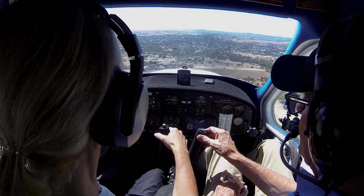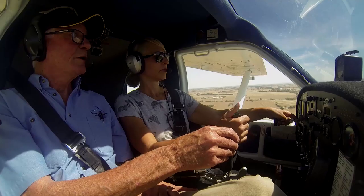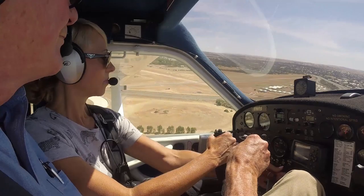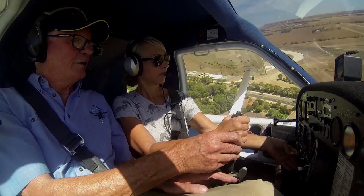Okay, so we're not there yet. Watching that runway like a bee. Keep it coming around. Now start a gentle turn to the left. One stage of flap. Go full flap now. Fuel pump on. Yep, fuel pump and full flap.